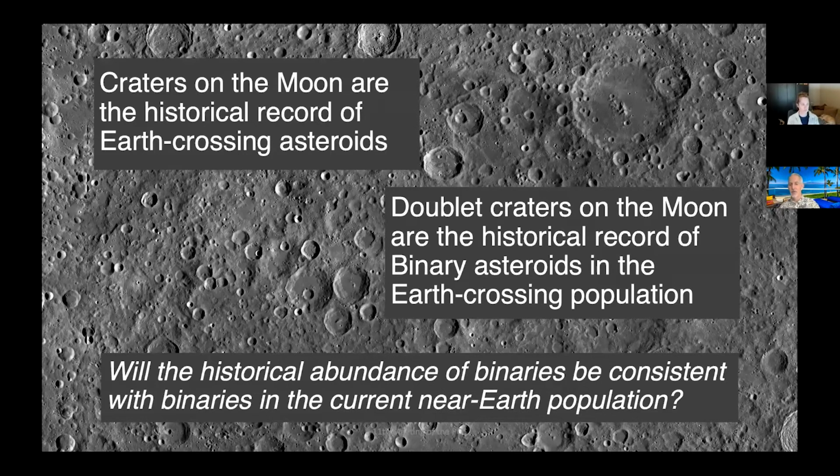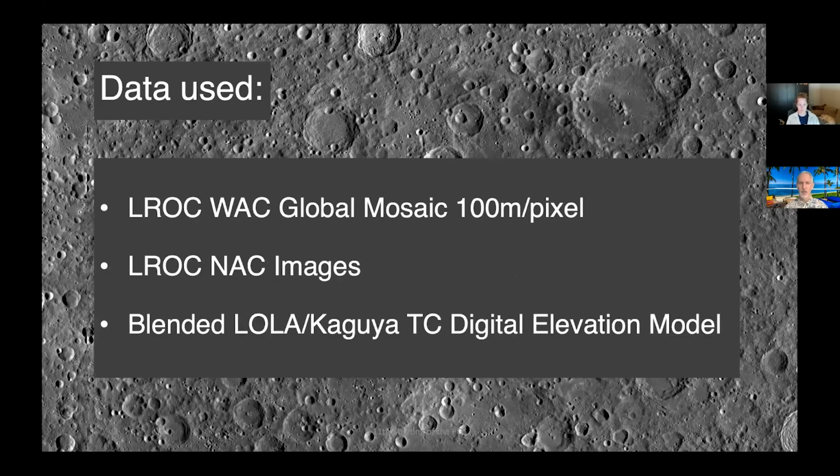So we wanted to look at the moon. Ron had done some preliminary work years and years ago as a class project at his unnamed university, and we used that as a framework to go redo that work using some of the latest imagery and other data sets. So we want to try to see what we can learn about at least the historical asteroids that were crossing Earth's orbit and therefore the moon's, in terms of how many of those may have been binary asteroids. And of course, we're using craters as a proxy for binary asteroids, and we're using the moon as a proxy for impacts that might have happened on Earth but have since been erased.